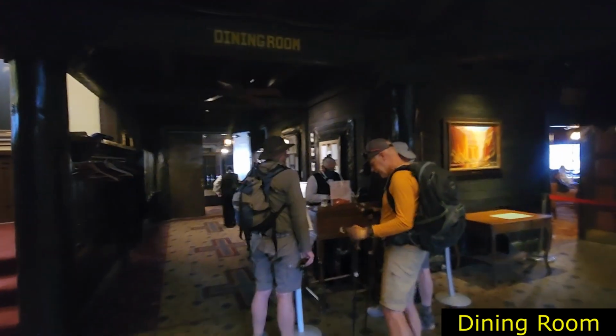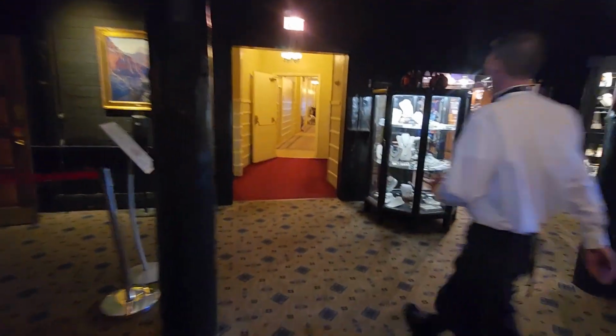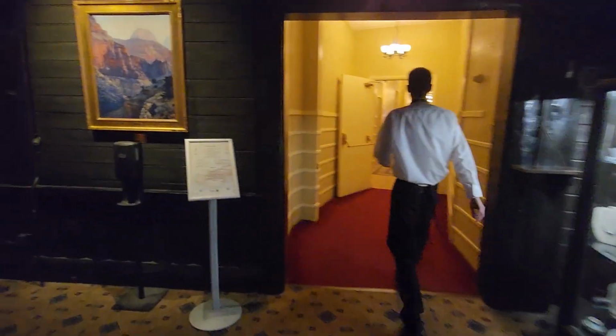So, and this is the dining room. I'll take a peek inside the dining room. This is actually the cocktail lounge. Nice. With a view.